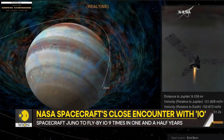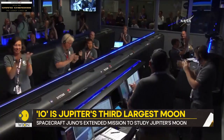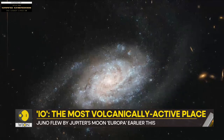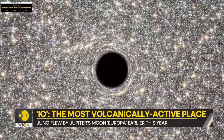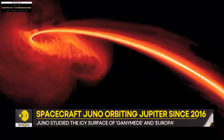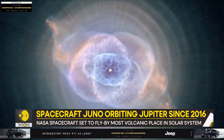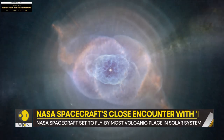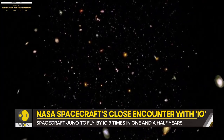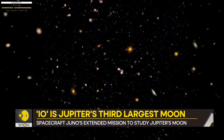The data and images captured by Juno could help inform two separate missions in the next 2 years. This includes the European Space Agency's Jupiter Icy Moons Explorer and NASA's Europa Clipper mission. Jupiter's atmosphere is dominated by hundreds of cyclones, and many cluster at the planet's poles. But the planet cannot be explored in isolation. Its 80 moons, out of which 57 have been officially named, are thought to influence it significantly.